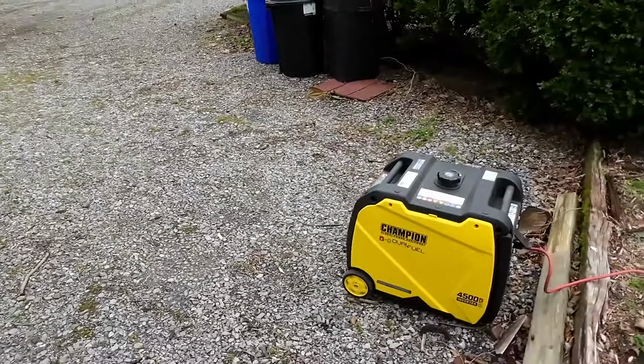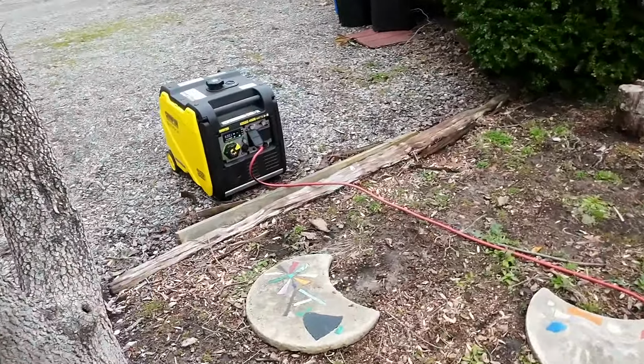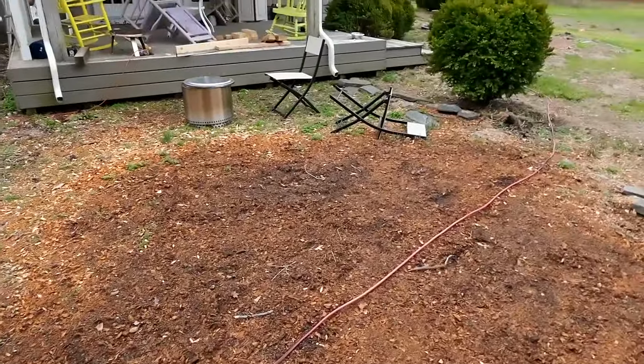I did finally hook up the generator. You know, this house is not set up for generator, so I just ran some cords. I've got my little Champion 4,500 watt dual fuel generator going, just running on gasoline today. And I just ran a 100 foot heavy duty extension cord. I've got the refrigerator and the freezer going, so that's really what's critical right now. Ultimately, I'd like to have a 220 volt connection so I could run the well pump, but for now, we're okay.